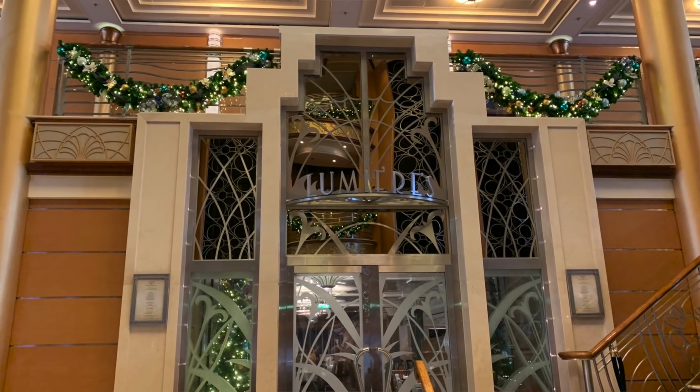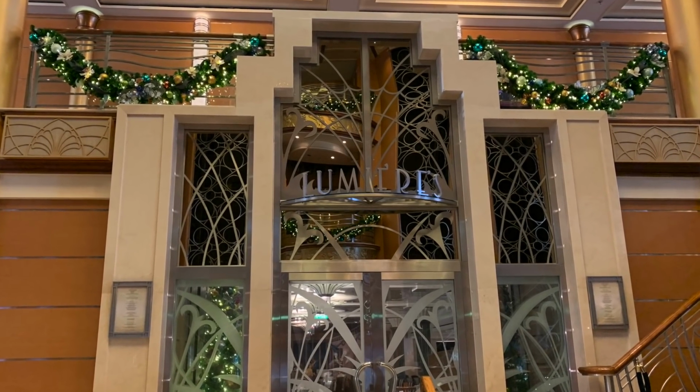And also in the main atrium area, this is the area where you walk onto the ship and you're greeted. Every family is greeted as they board the ship. They welcome your family, which is really, really fun. And I did get to see that happening as well. There is a restaurant there called Lumiere's. So there are some really great restaurants on this ship.